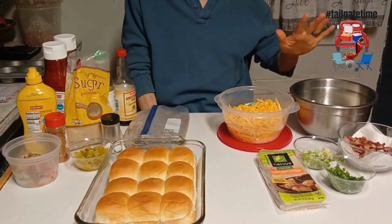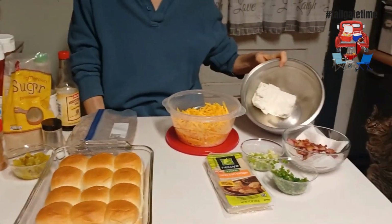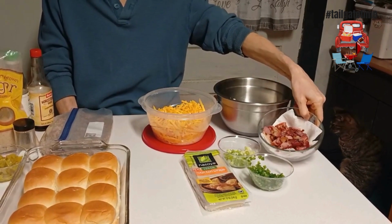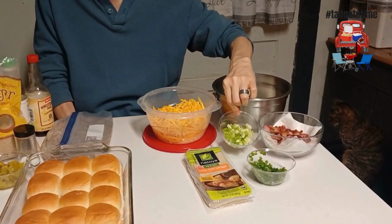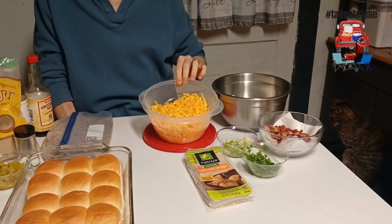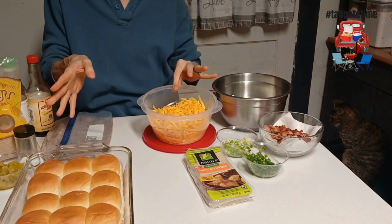This is for my jalapeno pepper cups. I've got one 8-ounce package of cream cheese. I've got 8 ounces of chopped bacon, cooked. I have 2 green onions chopped up, 1 jalapeno pepper diced and chopped. I have some shredded cheddar cheese, which will be used for both videos.